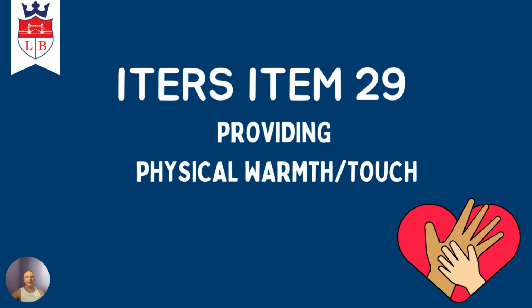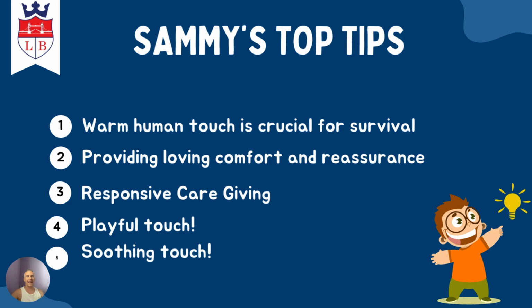So we're going to start with a few of Sammy's infamous top tips, where I'll go through some guidelines on what you should be doing in terms of physical warmth and touch with children, and then we will jump straight in and look at the rating scale from inadequate all the way up through to excellent. Let's jump in and look at the first of Sammy's top tips.